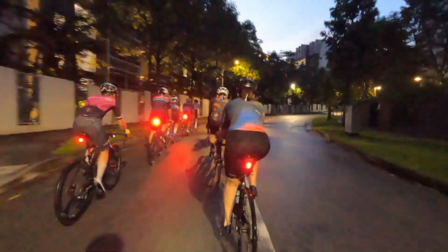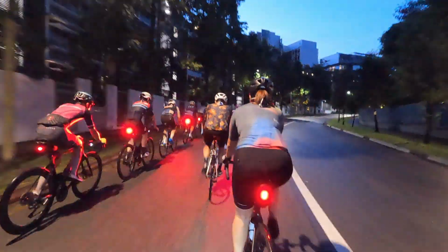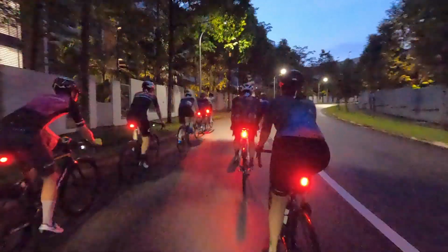Now you will be greeted with many landed properties around the area, and it'll just leave you to wonder why you don't have any of the money to go and buy any of these houses, and then you look down and realize that you spent 10 to 20,000 on your bike.